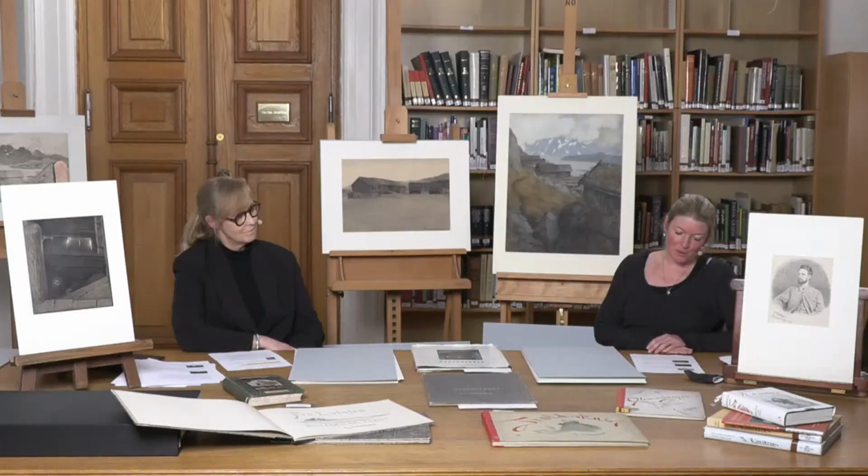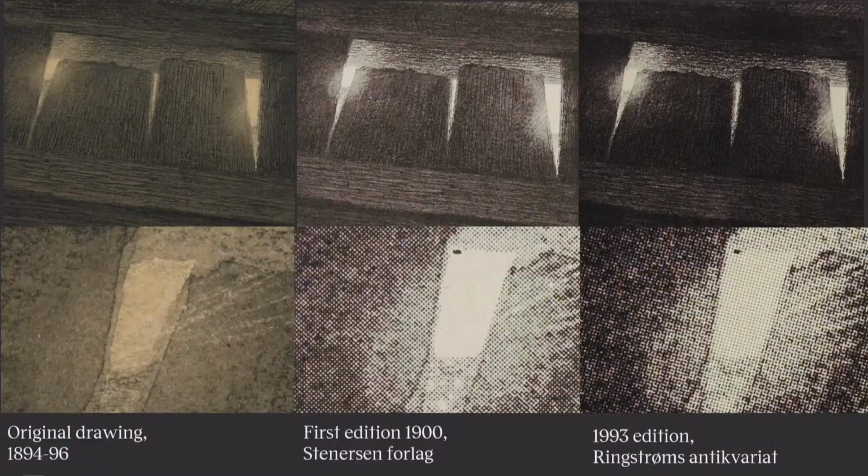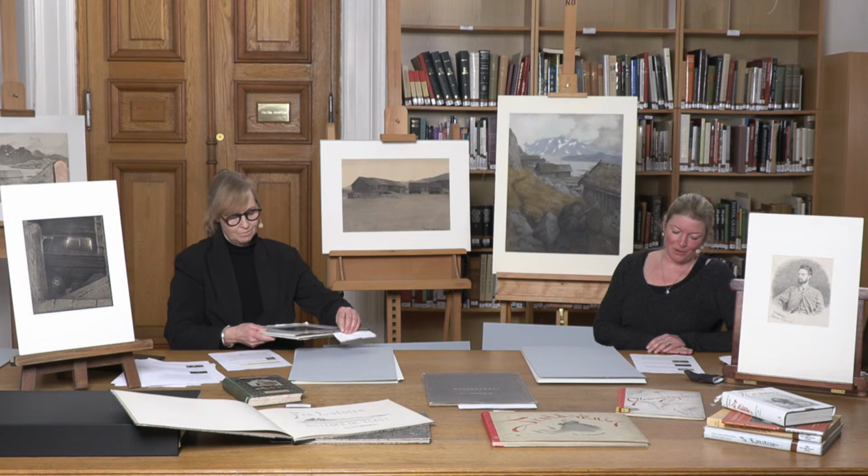If you look at the screen now, you should see some details from Pesta on the Stairs. On the left, the details are from the original drawing, in the middle from the 1900 edition, and on the right from a later facsimile edition. You can see that the darker areas start merging into one, and also the white areas are not quite as white in the facsimile edition. So you start losing some detail and variation from the original drawing.